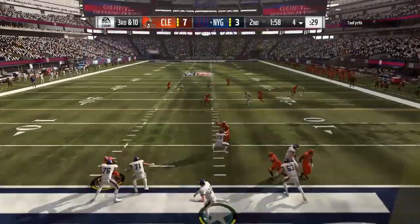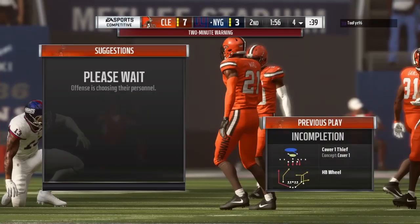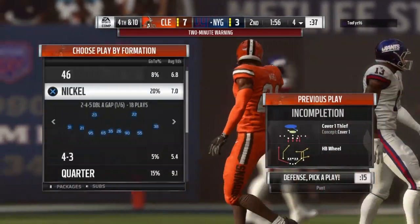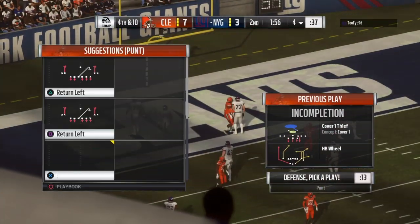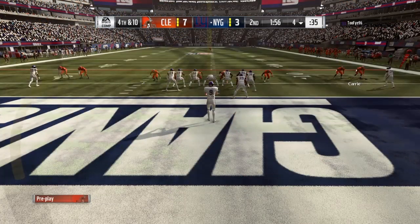Throwing is Manning on 3rd down. And he couldn't hang on to it through the contact. Incomplete. So 1:56 to play in this first half. It should have been a pass interference, but you know it's Madden. They're not gonna call that often.